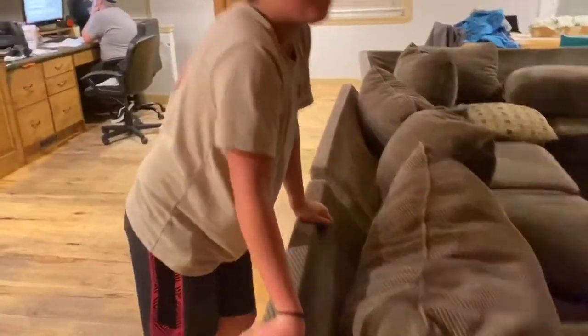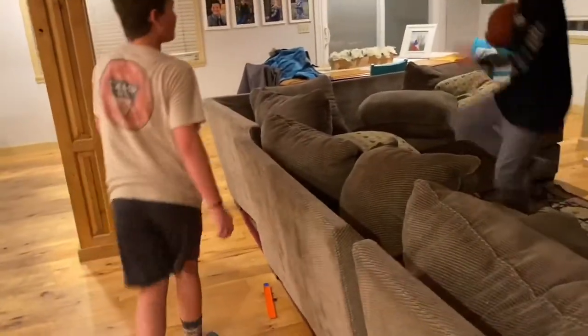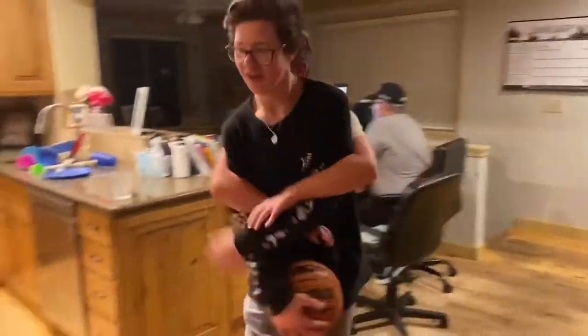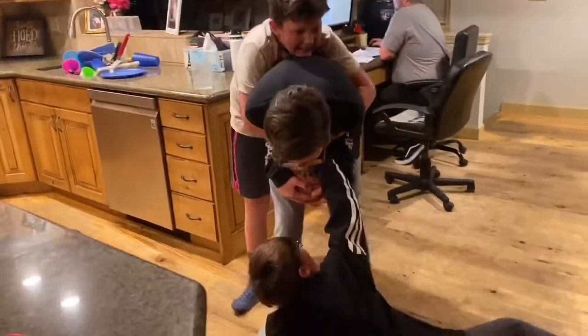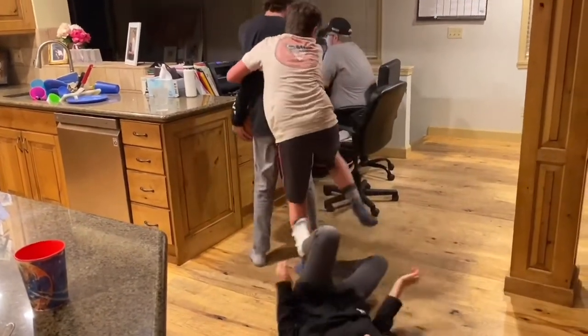I got in the run. I got in the way. Two against one. Oh, is this to block? That's funny. It's like half basketball, half capture the flag and half wrestling moves. But Preston, Brigham and Nathan got to work together. There you go. Hold that, hold that, hold that. It's a little slippery. Look at this. Gavin's so freaking tough.